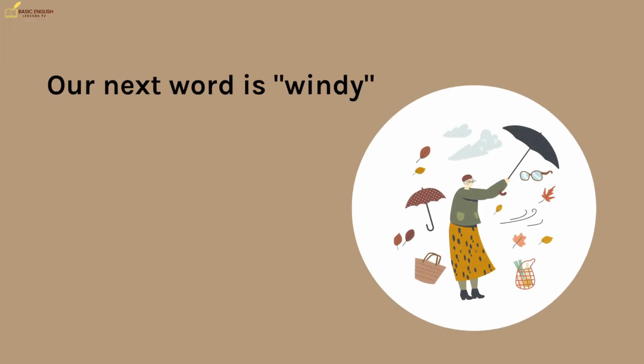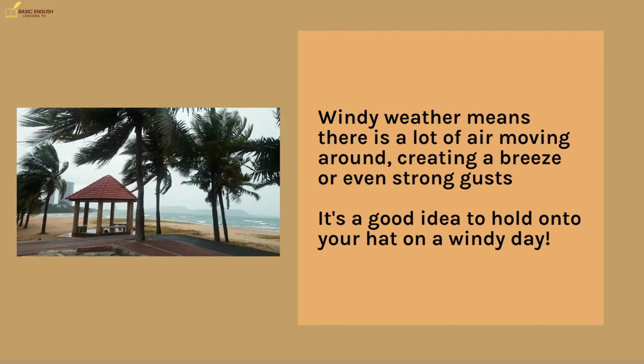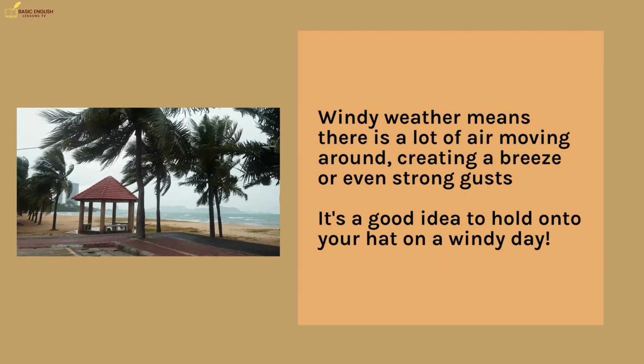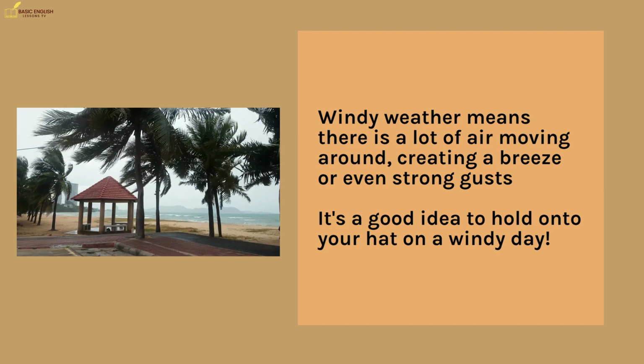Our next word is windy. Windy weather means there is a lot of air moving around, creating a breeze or even strong gusts. It's a good idea to hold on to your hat on a windy day.